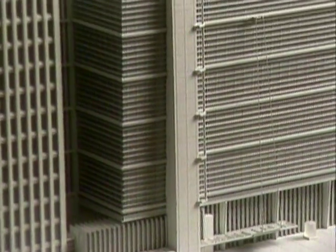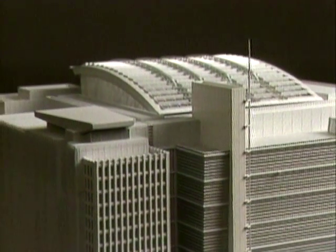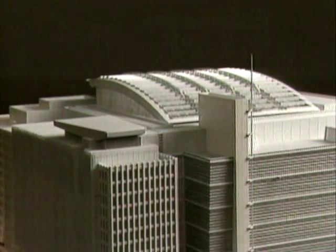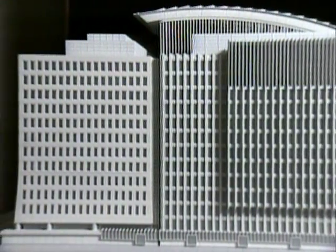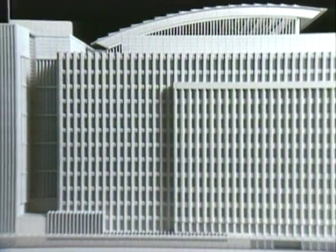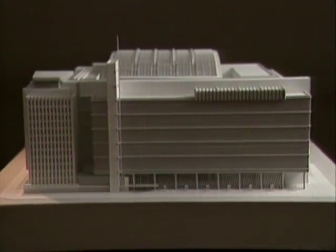The new design combines the bank's international flavor as a development institution with its urban setting. From the street, the design blends the new construction and the D&E buildings in a refined structure with an arched glass rooftop visible on the Washington skyline.